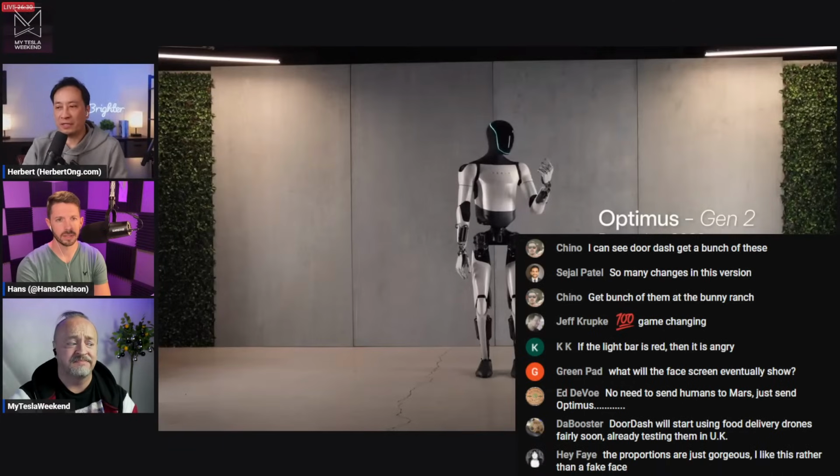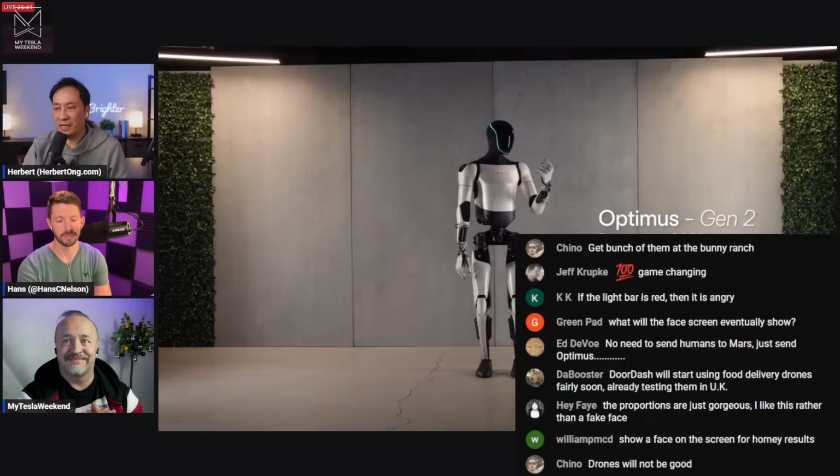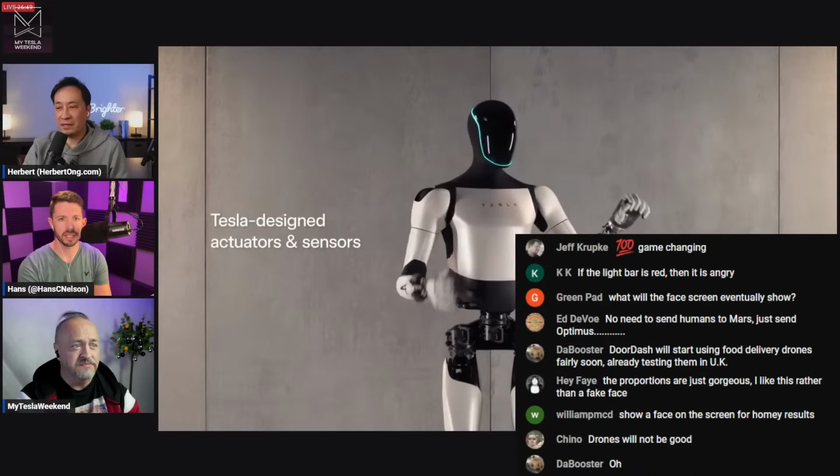I wonder now that it's got the actuator, whether or not they remove that part. This is so much more advanced than the last bot, just a million times better. And I'm sure Scott's going to talk about the hip. This is new. You see that part? That wasn't the case before. And this allows articulation.